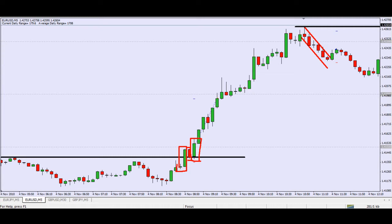So for this scenario, what I did was enter the trade around the figure, which is the 140-150, and with a stop just below. So that's my risk for the trade.